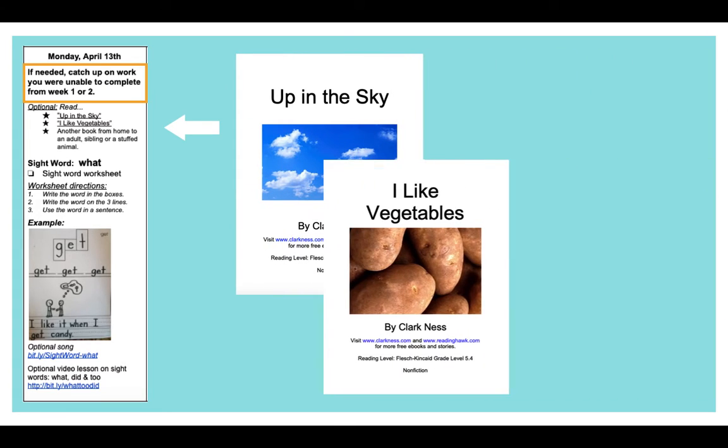This week in reading, since last Friday we didn't have school, Monday today is a catch-up day. So if you need to catch up on some work that you weren't able to do from last week, today's the day to do that. You can also practice reading some of the stories that we've already read, like Up in the Sky or I Like Vegetables, or you can read other books from home and read them to another grown-up in your house or a brother or sister or a stuffed animal.